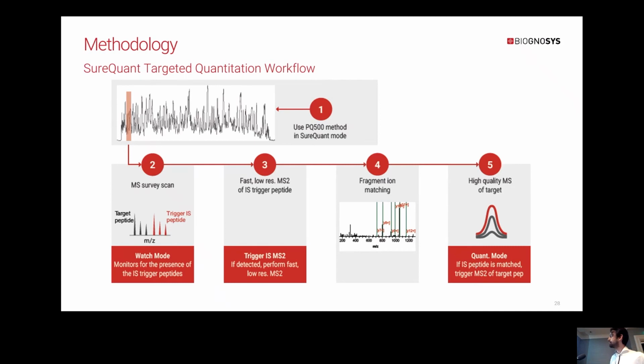I'll quickly walk you through. You load this one method, it's one click. How it works is it will check at MS1 level for your heavies. Once it detects the mass of your heavies, which are in a fairly medium abundant range, it will trigger a low resolution fast MS2. And only when it matches the fragments of your heavies, it will trigger a high resolution slow MS2 for your target, for endogenous targets.